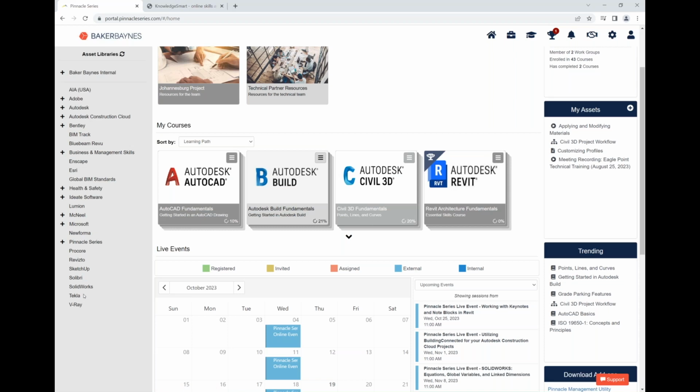These are the public preloaded libraries that are available with the Pinnacle Series subscription. Meaning our team here at Eagle Point Software, and some of our partners, are maintaining the content within these libraries as part of the subscription. You can see there's a long list of different technologies. We can actually expand some of these libraries.